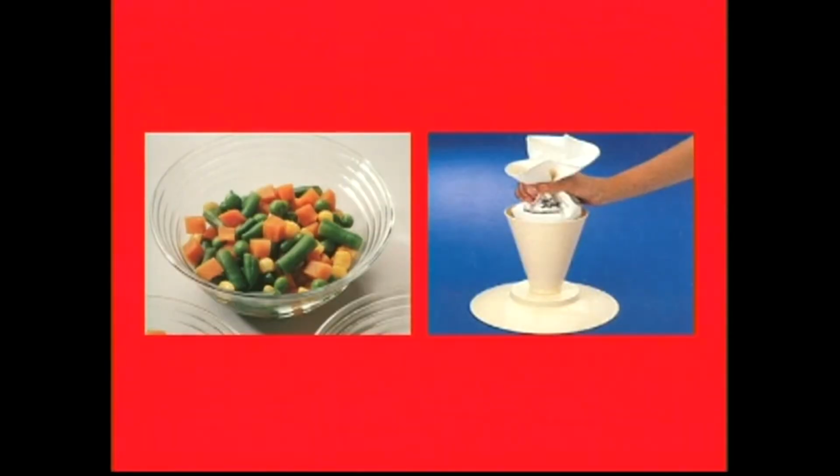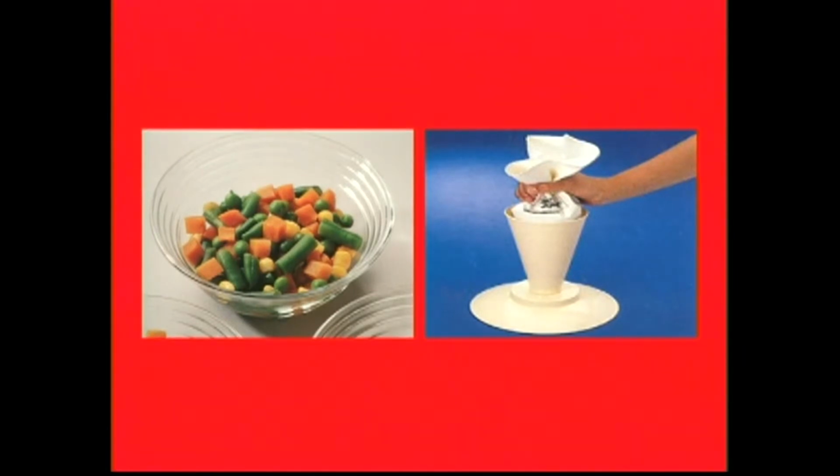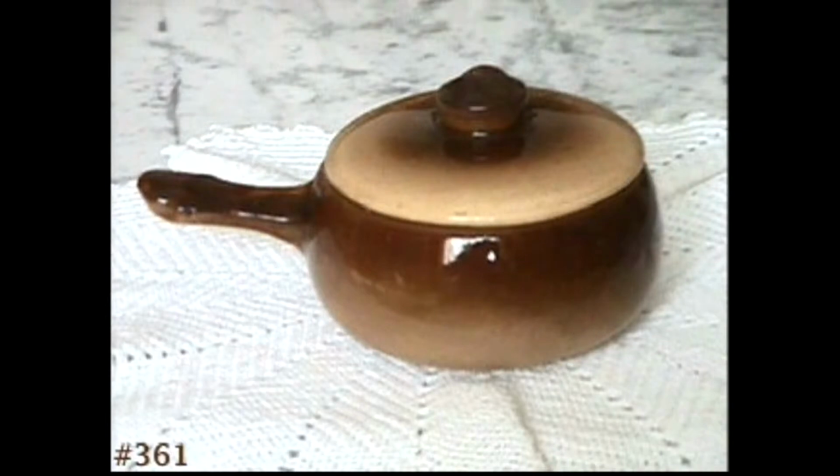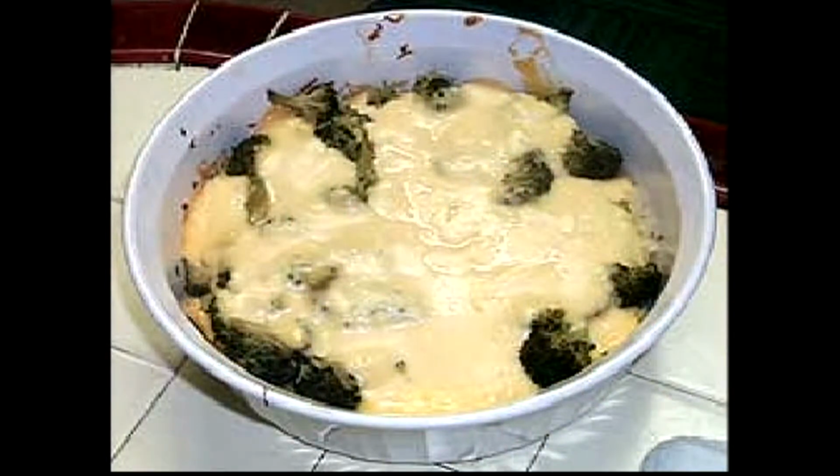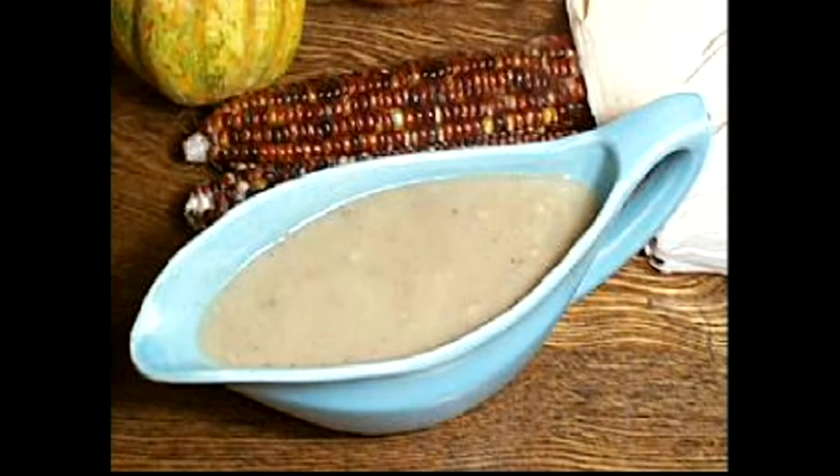Mix 2 different colored vegetables, such as peas and carrots, and pipe them through a pastry bag onto a plate to create a more appealing look for vegetables. Serve meats or vegetables or a combination of meat and potatoes in an individual casserole dish, such as shepherd's pie. Serve vegetables with cheese sauce, white sauce, butter, or margarine. Try using shaped food molds to create the appearance of the regular food.